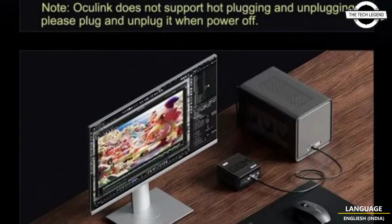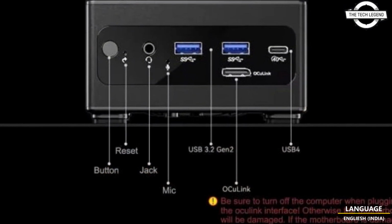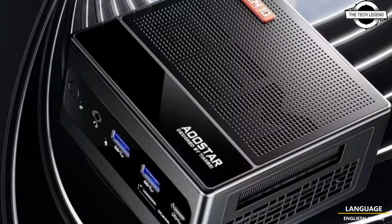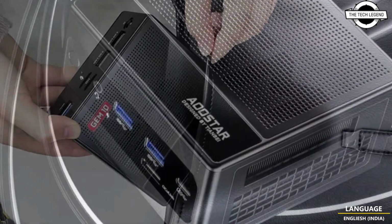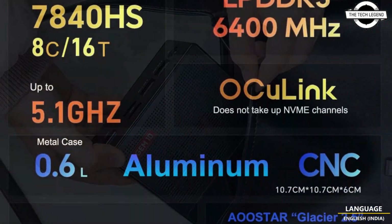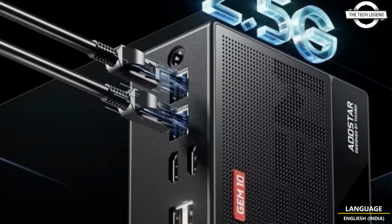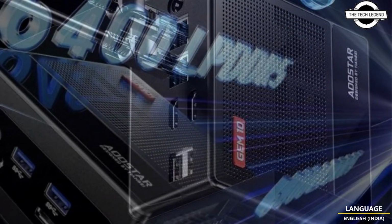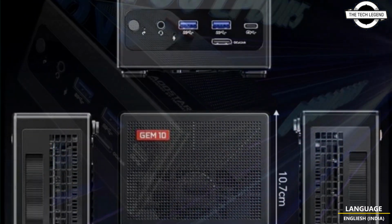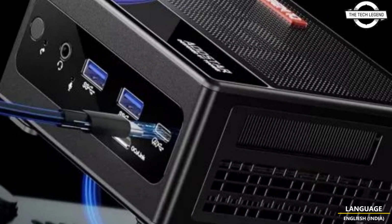Zen 4 core architecture. The CPU has a base clock of 3.8 GHz, a boost clock of 5.1 GHz, 16 MB of L3 cache, and a TDP ranging from 35 to 54 watts. It also comes with the Radeon 780M iGPU, and cooling in the CNC machined chassis is achieved with the Glacier 2.5 system, which allows for 3 power modes adjustable through the BIOS, and the cooling solution is said to operate with a noise output of under 40 dBA.